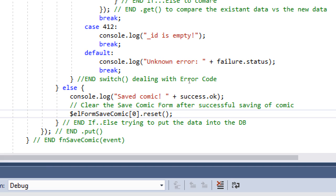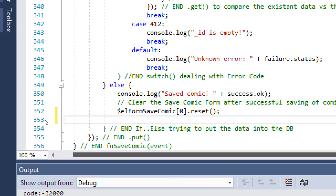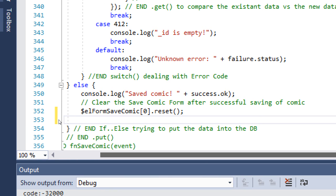Okay, good. I want that to clean out the form, but then on the next line, I want to make that pop-up appear to give them the message comic has been saved. We've done this before, so it'll look familiar. First, we've got the jQuery selector. We're going to select something. Well, we've got that ID in the HTML file of pop comic saved. That's the one I just showed you in the HTML file. We're selecting that div.